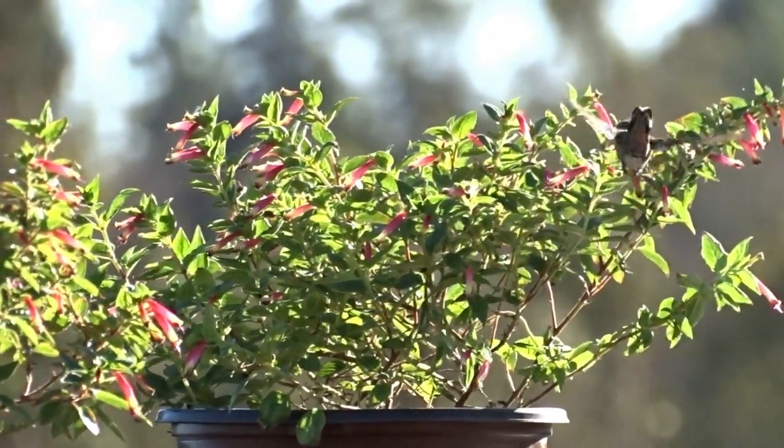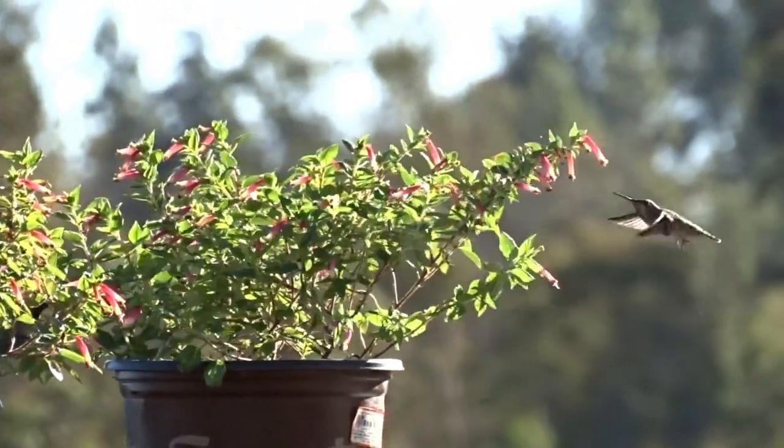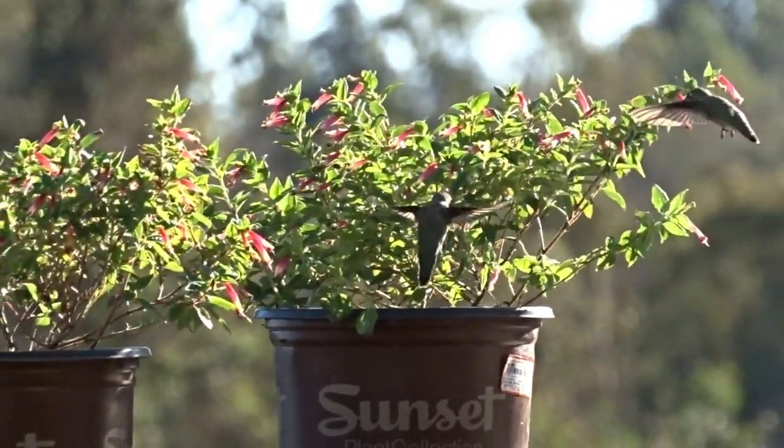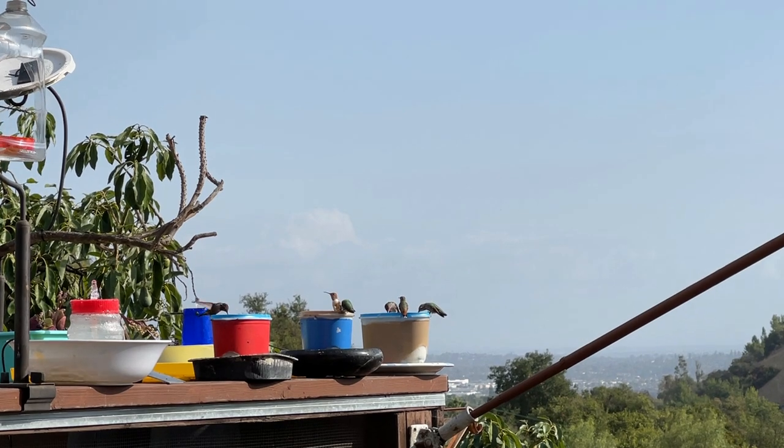Now, I am an advocate on putting out feeders for the hummingbirds because I feel here in Southern California with the drought, they're never gonna get enough to eat, not with the amount that are here. And I think we can really help them. But of course, adding flowers to the garden is so important. And I'm going to be adding a whole lot more flowers than we have.